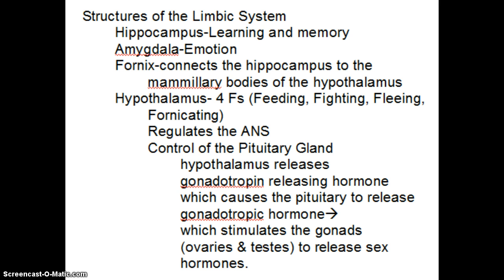So the hypothalamus releases releasing hormones, for example, gonadotropin-releasing hormone, which is going to then cause the pituitary to release gonadotropic hormones, which stimulate the gonads, the ovaries and testes at a distal site, to release sex hormones.